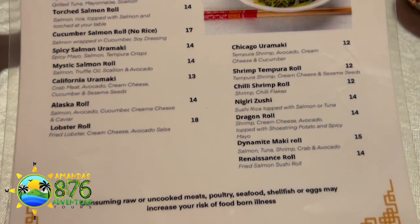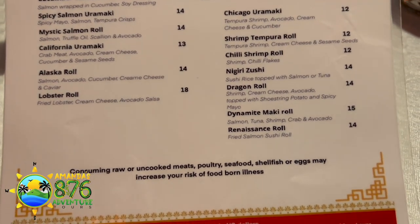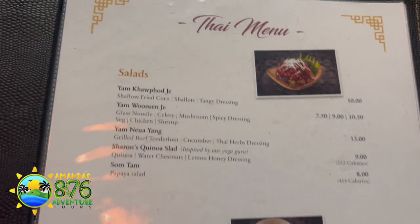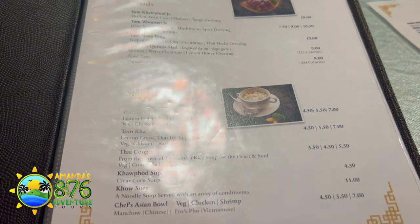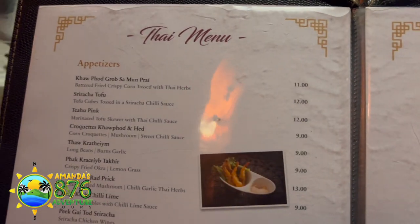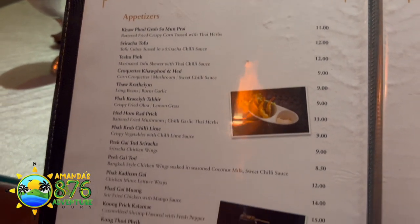Right, so this is the sushi menu. I don't believe they have it every day though, but we're here on a Saturday night and they had it, right? So as I mentioned, the restaurant is called Mystic Thai. Again, guys, GPS. It's out by Fairview Shopping Plaza. Pretty easy to find, but again, just put it in the GPS, you'll find it easily.